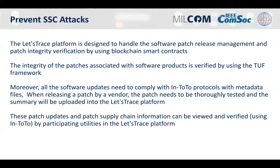That means all the software release information and build information need to be embedded into the software as an in-toto metadata file. That means all the supply chain information of the software update will be embedded into the product as in-toto metadata. Then this patch update can be verified via the in-toto framework in the LetsTrace platform.